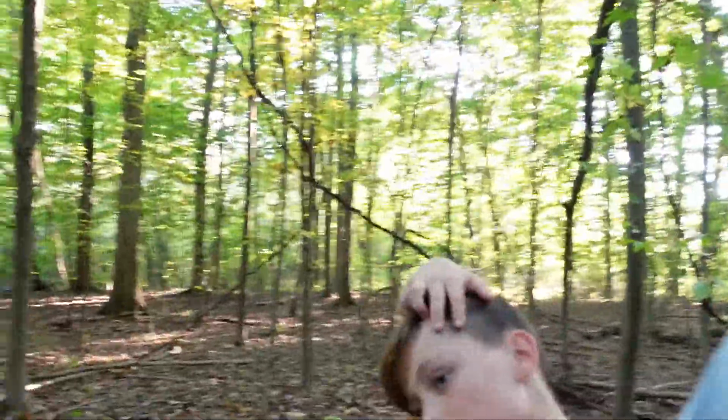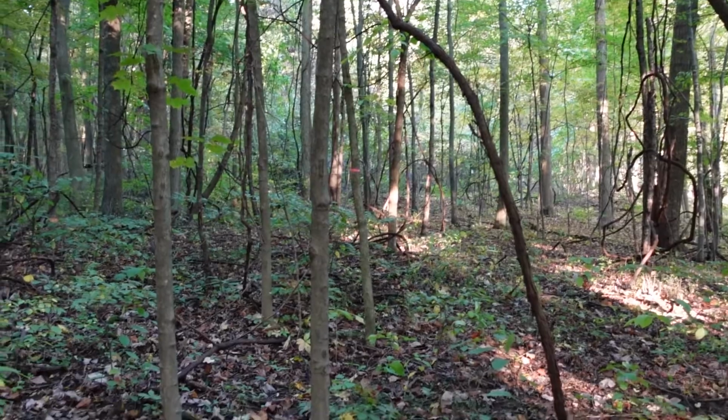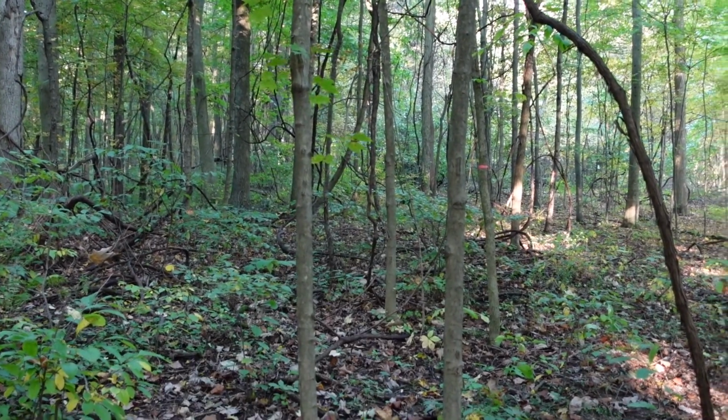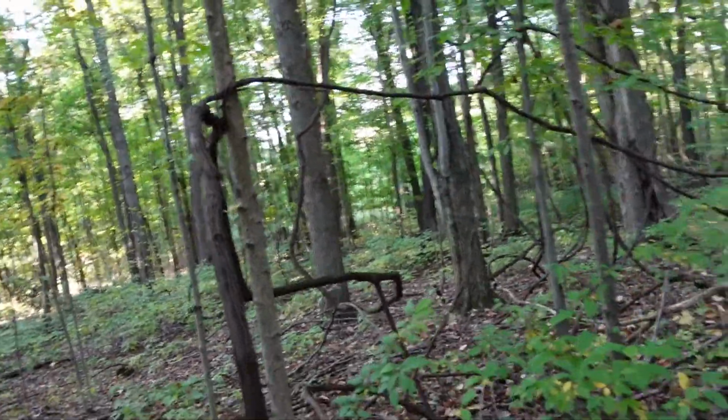The way I got this marked, I don't know if you guys can see them, but there's a pink ribbon, and I got them marked all the way down through there. But I need to put reflectors on, and that way I can see it when I come in here in the early morning when there's no light.